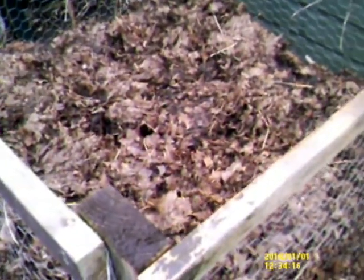So yeah, my leaf mould bin, I took it all out of this side and chucked it all into this side, so it all rots down into one side. So yeah, it's not too bad. You can see it's sort of rotting down quite nicely.